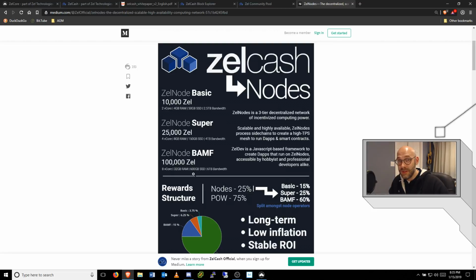Okay, so when it comes to the exchange, when it comes to running some of the decentralized apps, those will be the ones that'll be doing most of the work. When these are rare and there aren't enough of them, then the super nodes can pick up some of the slack, and then on down the list, the basic nodes can pick up the remaining slack that's left over. The nice thing here is that we have 3 different levels which allow for 3 different buy-ins. Right now, this 10,000 Zel is only around $300.